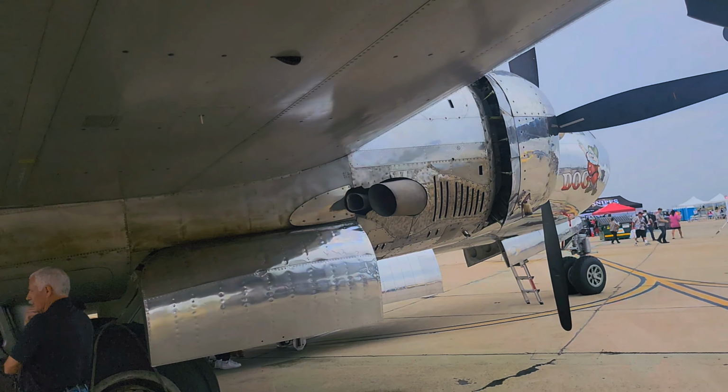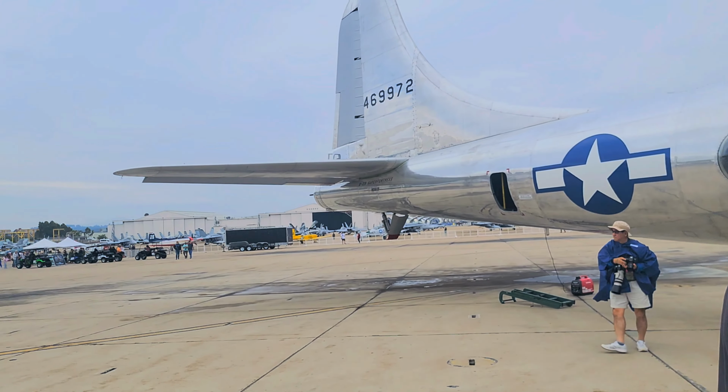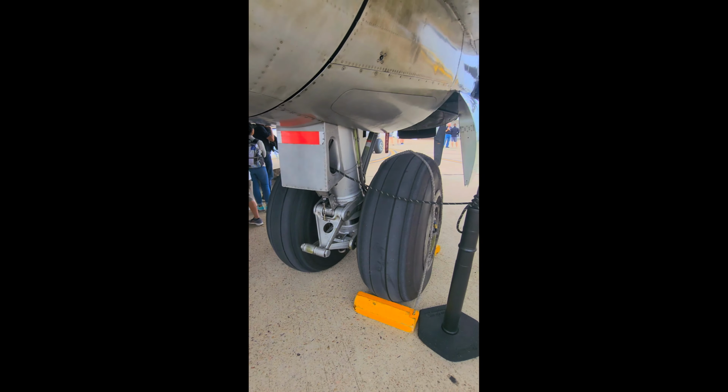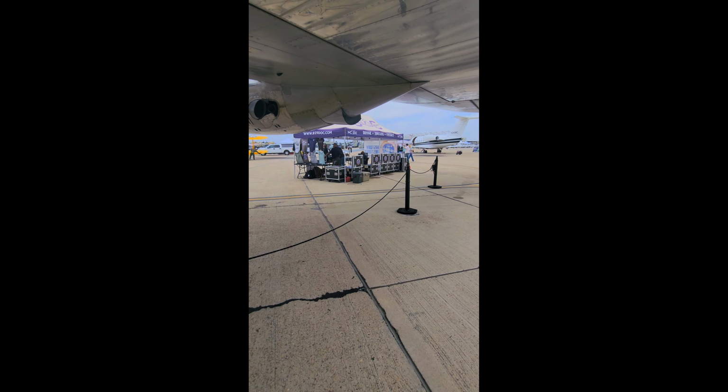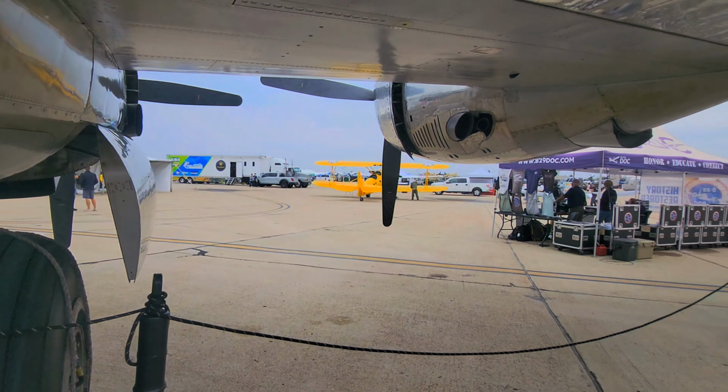I check on the rivets, I check on the paint, everything is immaculate. People are lining up to see it, and the beauty of it cost a lot of money. And the effort this restorer did, it's unimaginable.